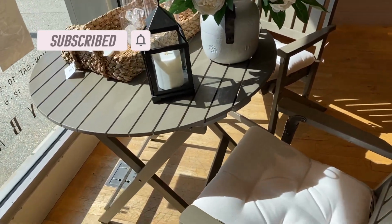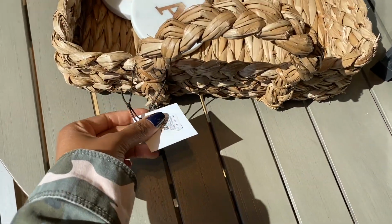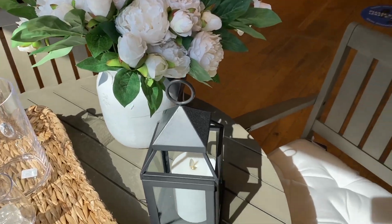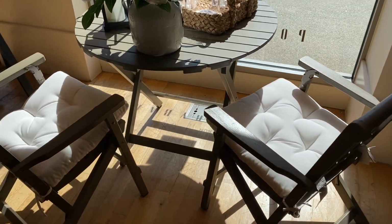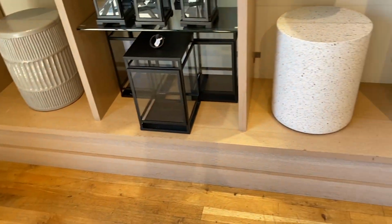So this Pottery Barn is located in Peachtree Corners in the Forum, which is a shopping center there in Peachtree Corners for anyone who is in the Atlanta area and is interested in this particular location.